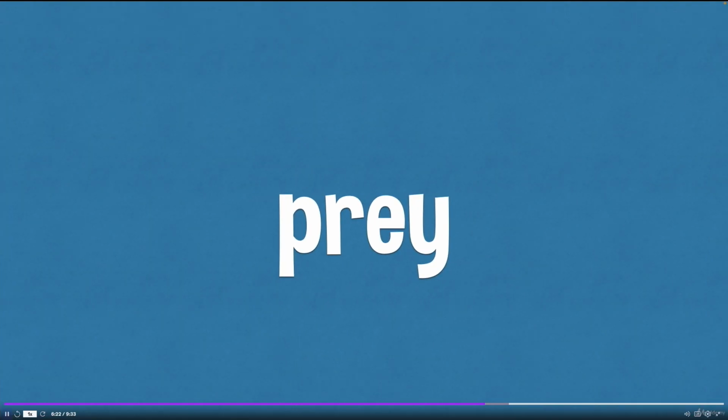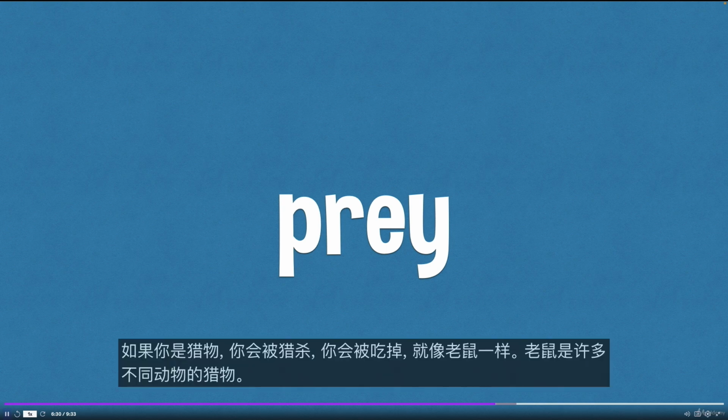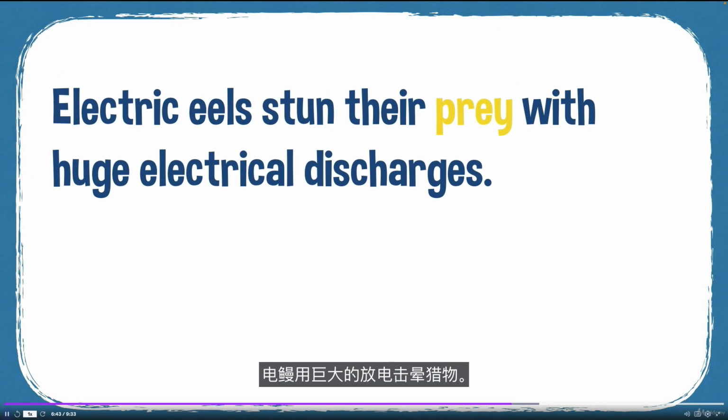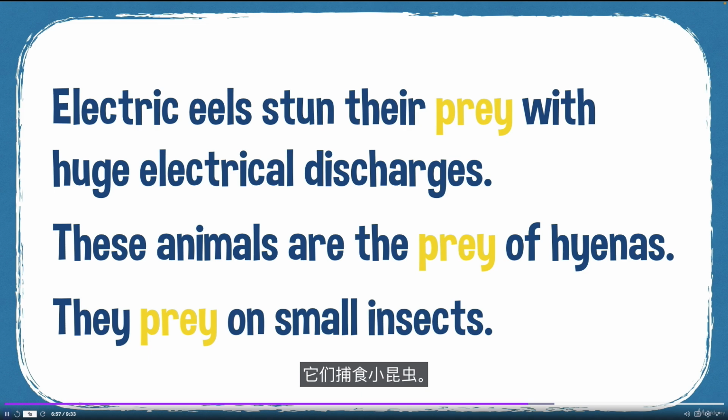Prey. So an animal's prey are the creatures that it hunts and eats. If you are prey, you get hunted and you get eaten, such as the mouse. The mouse is the prey of lots of different animals. It's very tasty. Electric eels stun their prey with huge electrical discharges. These animals are the prey of hyenas. They prey on small insects.